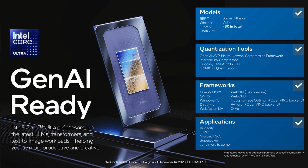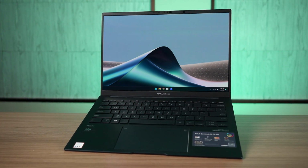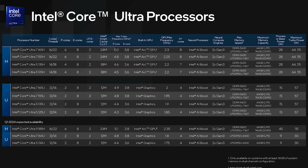The new Intel Core Ultra series of SoCs are using the new Meteor Lake architecture, and one of the laptops that were announced alongside the arrival of Meteor Lake SoCs is this ASUS ZenBook 14 OLED UX3405MA, which is powered by the latest Intel Core Ultra 7 155H SoC. From the list of SKUs provided by Intel, it seems like every single SoC that is based on the Meteor Lake architecture will have the same Intel AI Boost neural processor. So I decided to do a few benchmarks of my own.